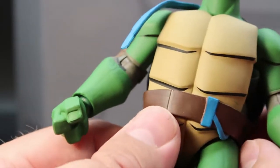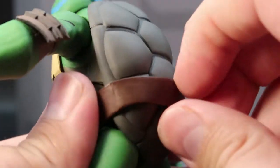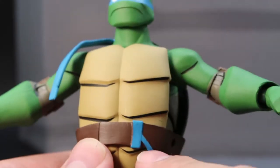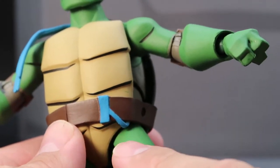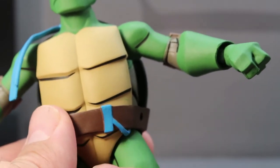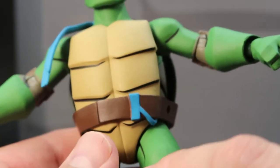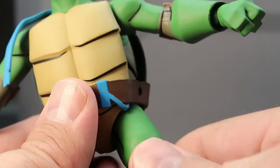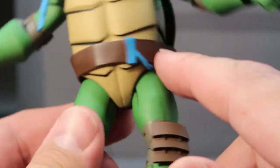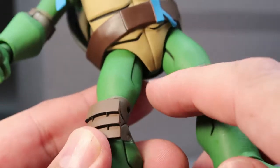It's a single piece, and I think it's glued to the shell on the sides here. Yeah, it doesn't move. And you have his L right here. Now they all have their initial on their belt, but it's not your standard circle with the letter inside of it. It's kind of hidden and put in there very artistically, I think. So that's pretty nice.